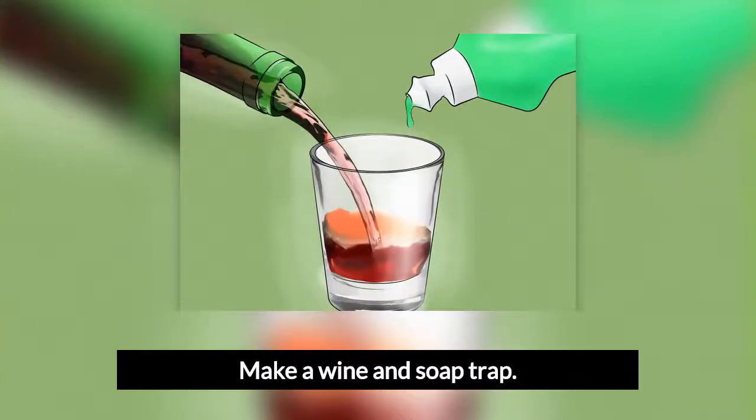Make a wine and soap trap. Get a small container, pour in some red wine until it's about 3/4 full. This is a great way to use up that leftover wine in the end of the bottle. Add a drop or so of dish soap and stir it in gently.